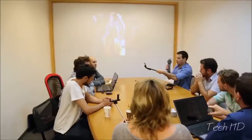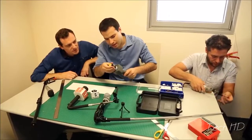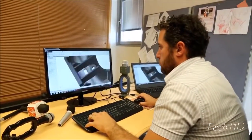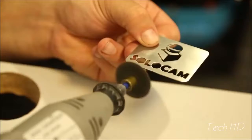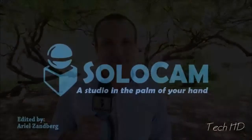We have a great team of designers and engineers who have been working for months to make sure that the microphone provides top sound quality, that the handle is comfortable, and that the stick can stably support the phone or camera for as long as you want to film. We need a microphone that is as useful, flexible, and versatile as the cell phone, and we believe the SoloCam is that solution.